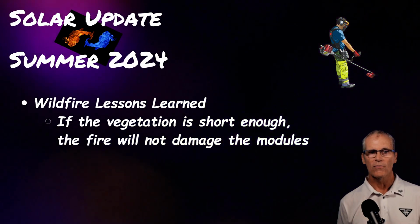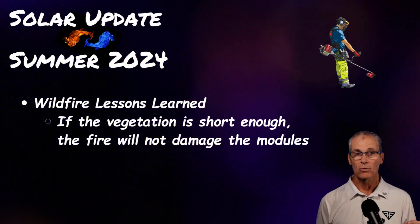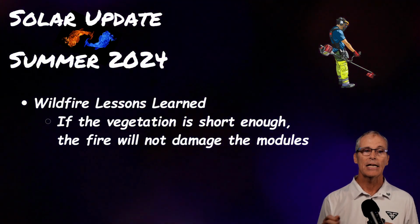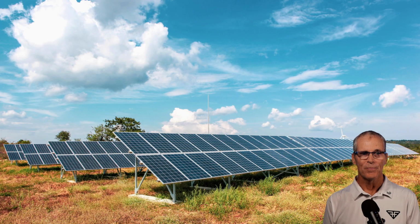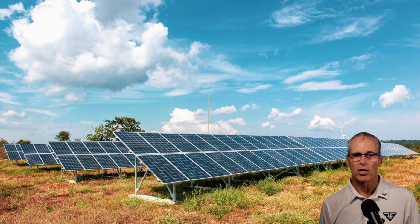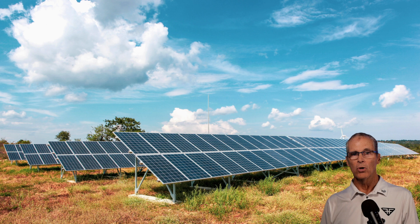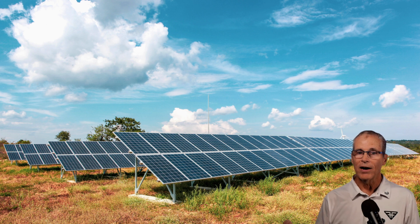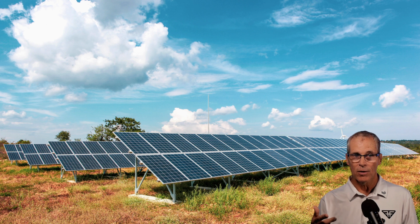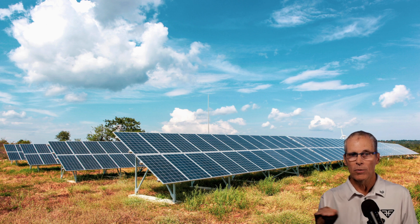Let's talk about wildfire. If the vegetation is short enough, the fire will not damage the modules. That's just the blanket statement, and I have evidence that backs that up. So when you look at the vegetation, there's going to be a variety, right? Some of it's short, some of it's tall. Is this short enough? From the facilities I've been to, most of the maintenance contractors would say, yes, that's short enough. From the fires that I've looked at, I'd say this amount of vegetation can cause damage to the modules. So, it all depends on that greenery.